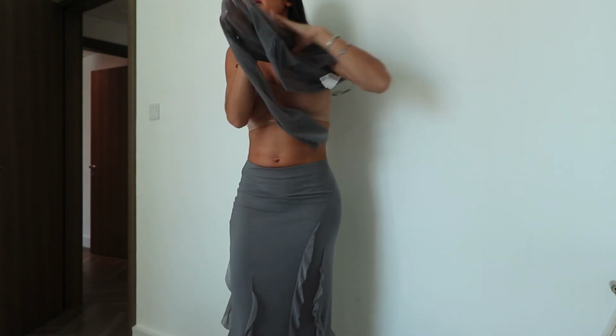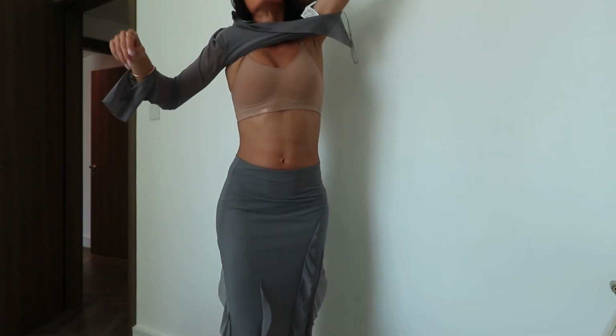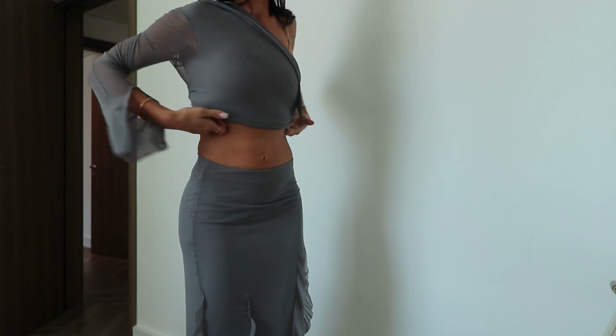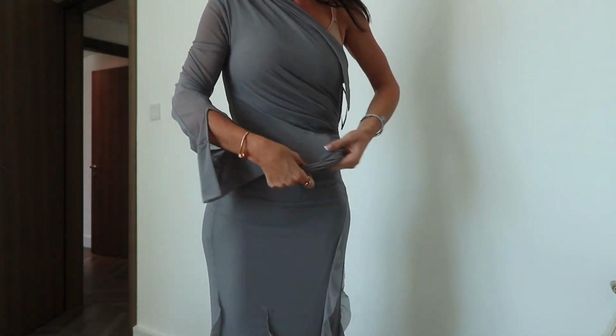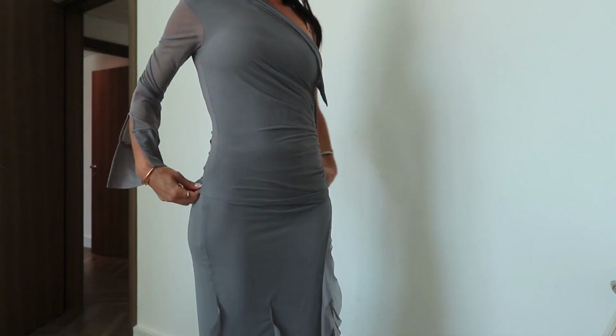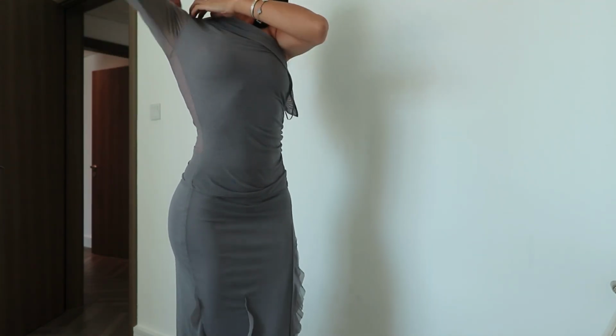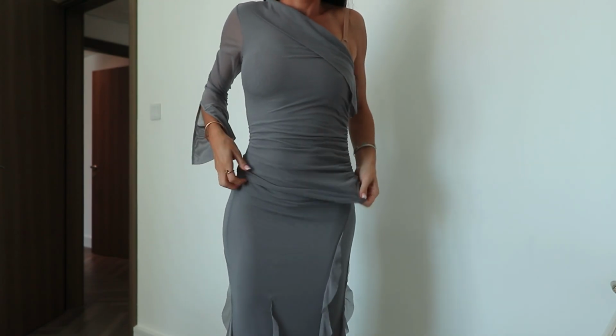I could also mix and match the top too, but as a set, this is honestly just beautiful. I'm so happy I got this because literally the day after I went in, there was no more left, so I feel like I got it fast.